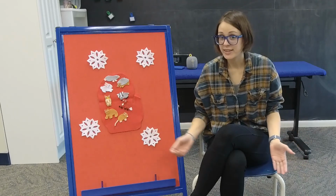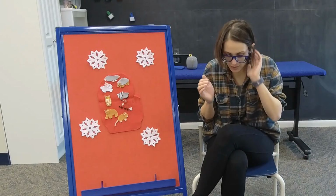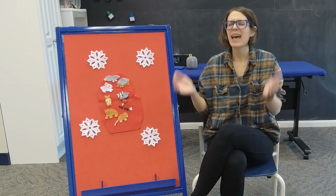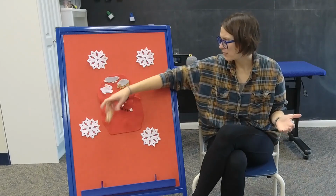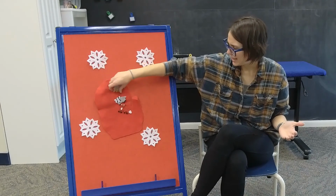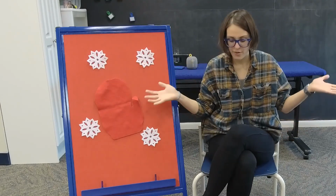The bear says, achoo! Oh my goodness, the bear says, achoo! Help us please so we won't freeze, the mitten in the snow.